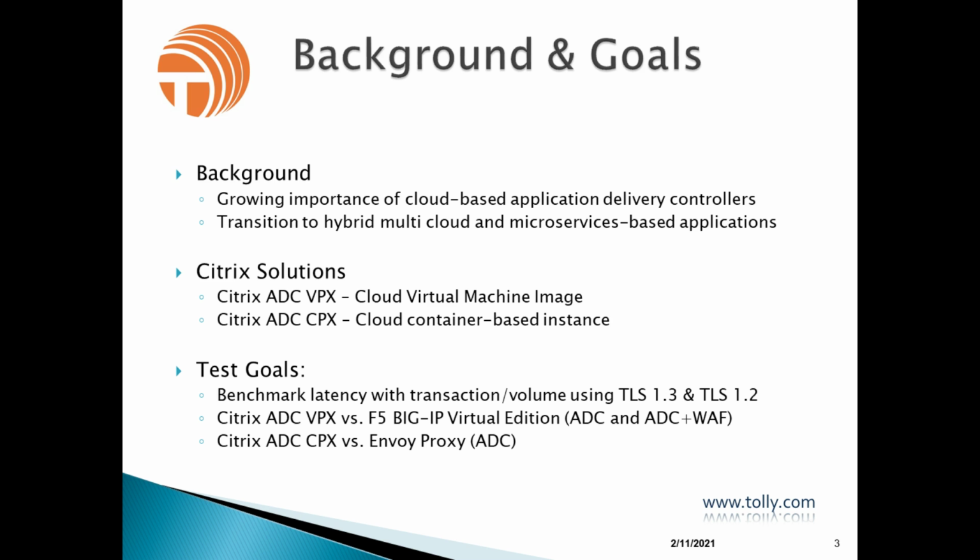And with apps shifting to the cloud, there's been a rapid growth in the deployment of ADCs. In particular, we're seeing a lot more cloud-based ADCs. Alongside this, we're seeing a shift in application architectures away from the monolithic structure to microservices-based. So we wanted to find out how well the Citrix offering performed compared with others, especially with respect to latency and its impact on application performance and user experience.